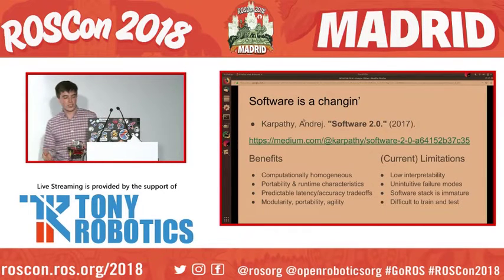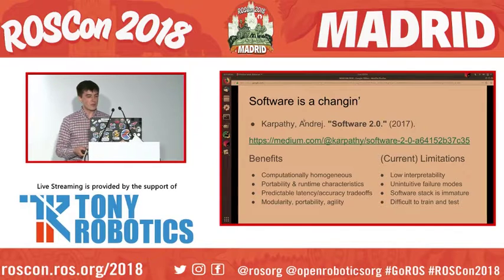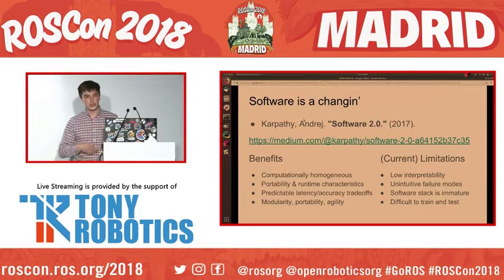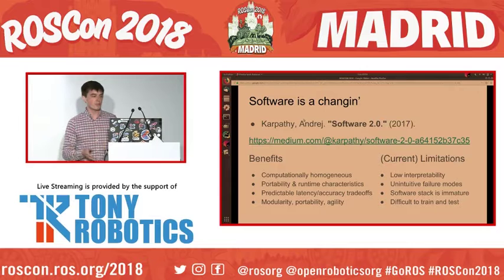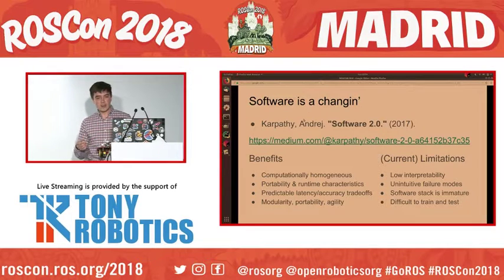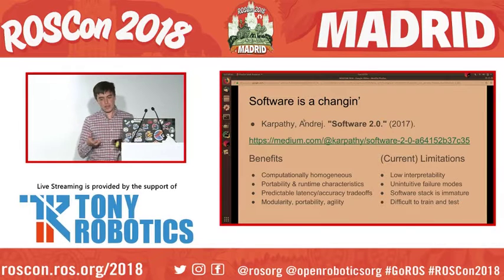So the software is changing as well. I'm not going to go really into depth about this, but this is a really interesting blog post by Andrej Karpathy. It talks about the evolution of software over time and how we're moving towards these differentiable architectures. They have a lot of benefits in that they're agnostic of the hardware they run on. They're just matrix multiplies and things like this, so they port very well. But there are some limitations in that they're not very interpretable, and they have failure modes that can be difficult to intuit why things are going wrong.